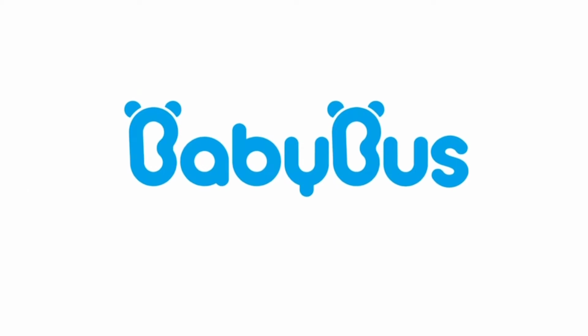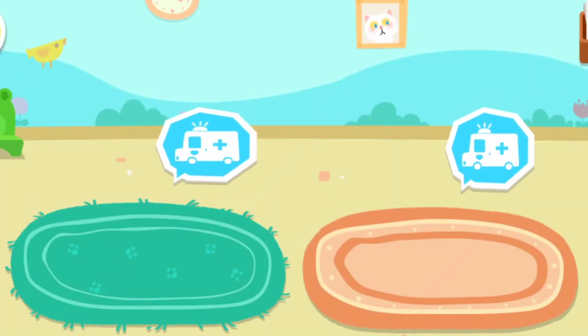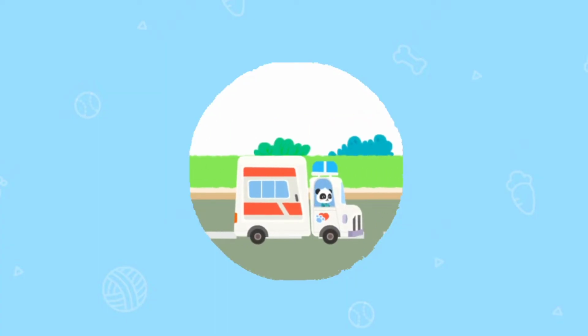Baby Bus. Let's search and rescue stray animals. Adopt pets instead of buying them.